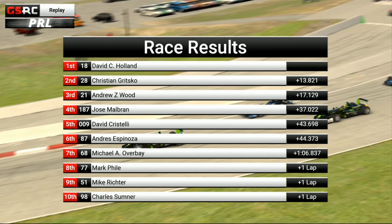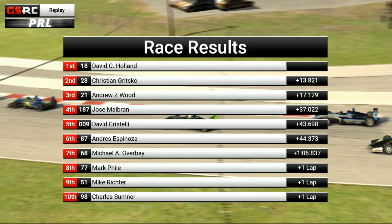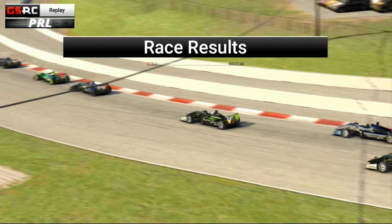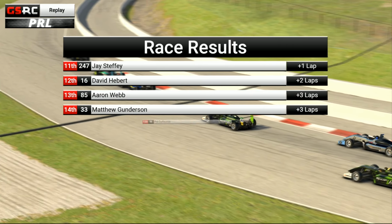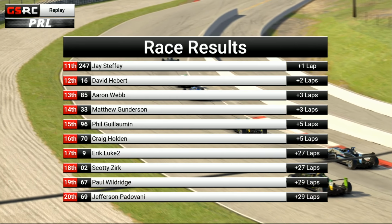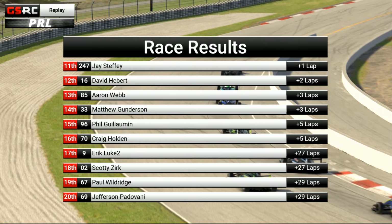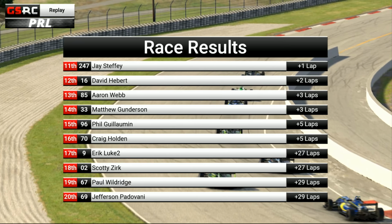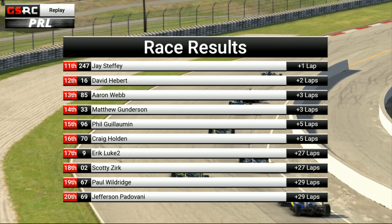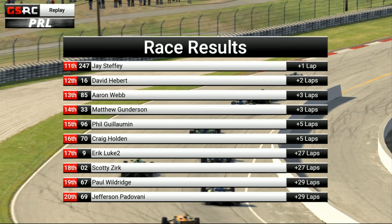Mark Feil takes 8th with Mike Richter finishing in P9. Charles Sumner rounds out your top 10. Jay Steffi is next in line in 11th with David Hebert in P12. Aaron Webb had a big crash, had to come in, get repairs, and came back in 13th. Gunderson himself also took 14th back there. Phil Guillaume in P15, and then Craig Hodden in 16th.